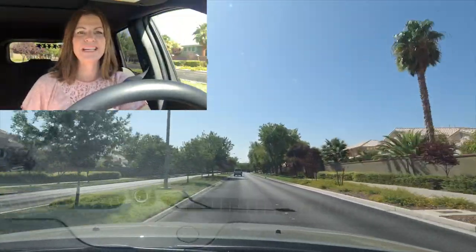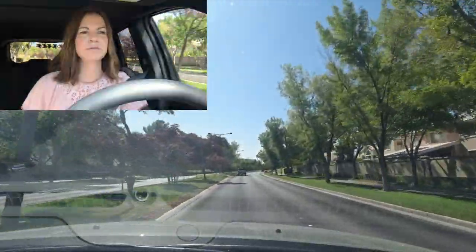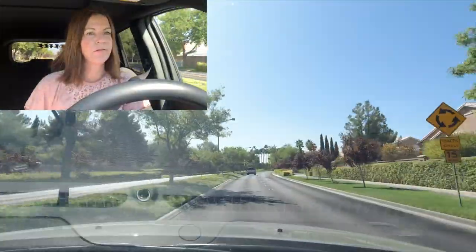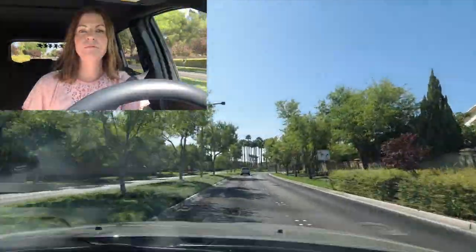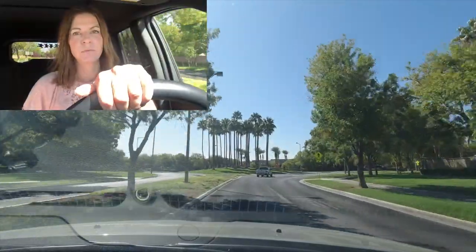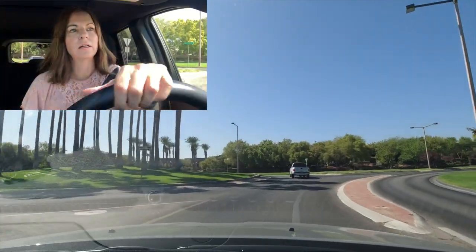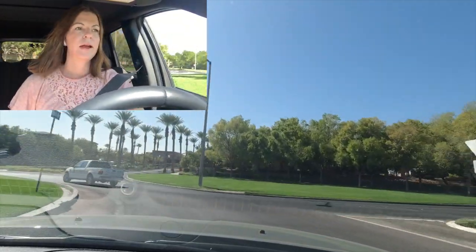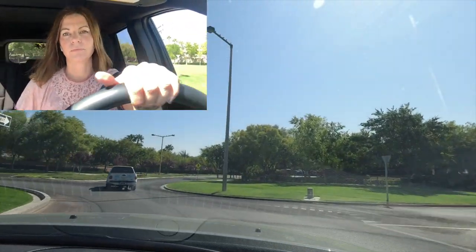So right now we're heading to the Hill South Village, and this village is a mixed-use residential village with 725 acres, and this is actually the first custom home village developed in Summerlin. And this is right next door to TPC Summerlin. And TPC is the Tournament Players Club golf course. And it's also next to the Trails Village.